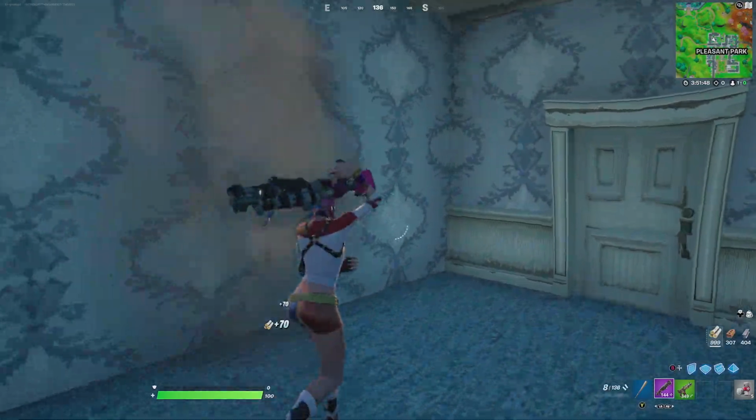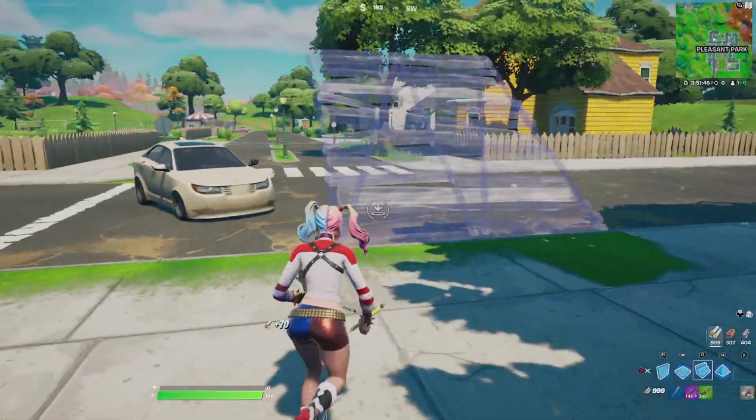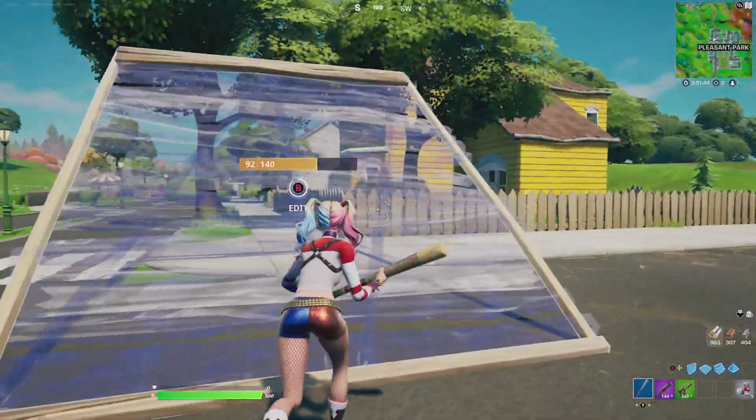Now, those were the 6 combinations I did find for Harley Quinn for both edit styles. Let me know in the comments below which is your favorite.